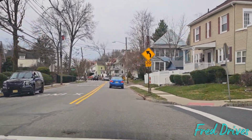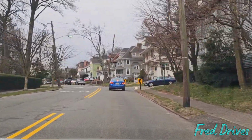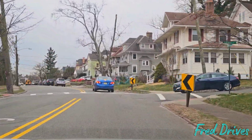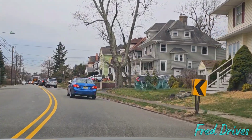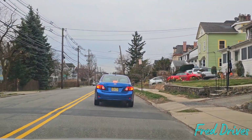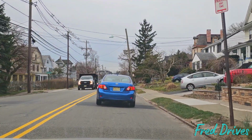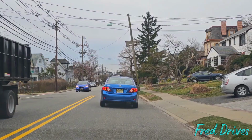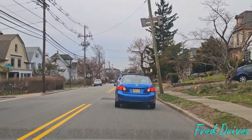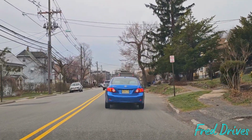Club Street on the right-hand side. Bel-Air Drive on the left. And Rydal Place. Rydal? R-Y-D-A-L? I would say Rydal. But if anyone knows, please correct me in the comments below. Crossing Chestnut Street. Swinging the camera a little bit for you.